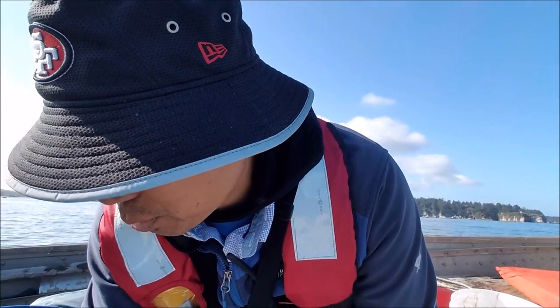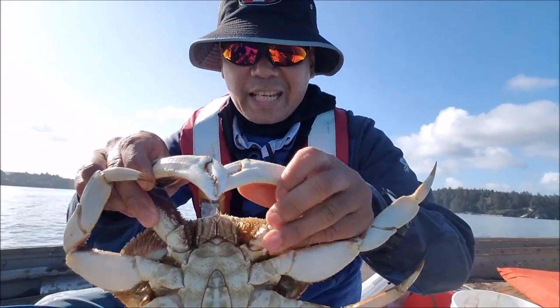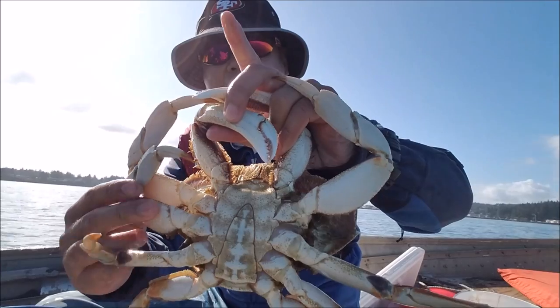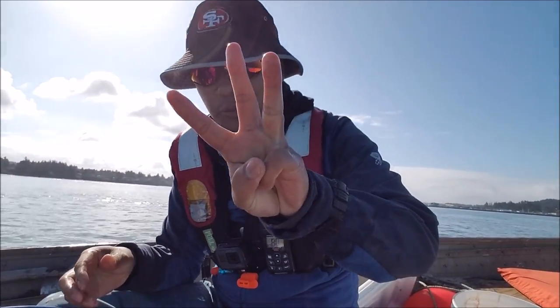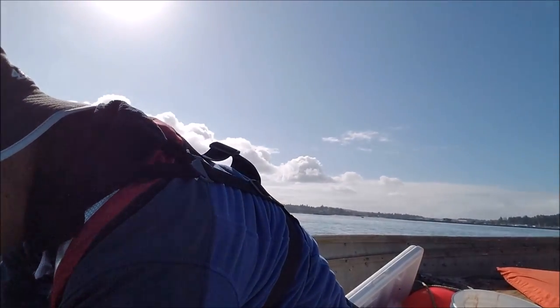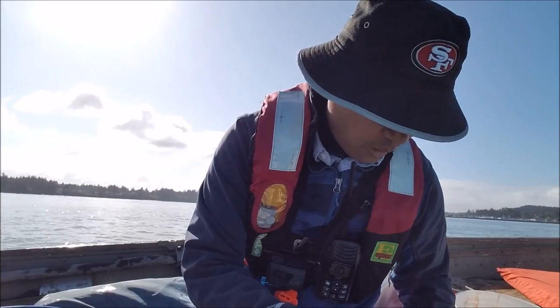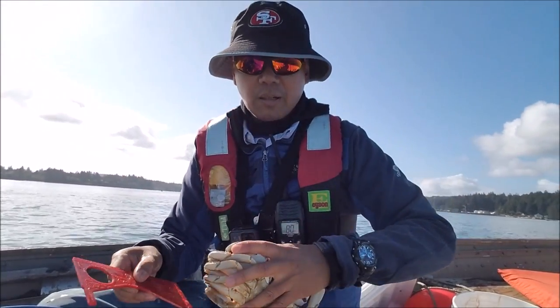Here's another nice one. So we got two so far. This one's going to make it number three. Look at the size of that guy. Woo! Ow! That's a hard shell too. Awesome. So that's number three. This one is probably too small, I think. Yep, too small.